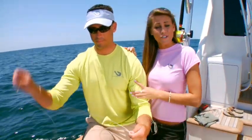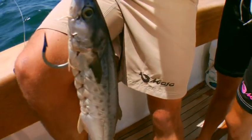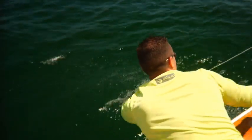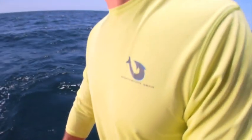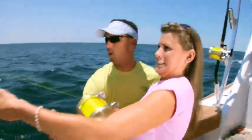Take our deckhand, for instance. He has a tough job. He needs a shirt that can stand up to his day-to-day activities. Plus, it's lightweight, quick drying, has a UPF rating of 50+. That's the highest you can get. This shirt is comfortable, stylish, on and off the water. Fish on!